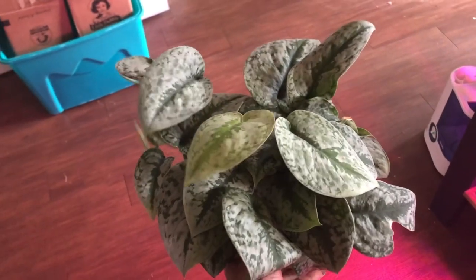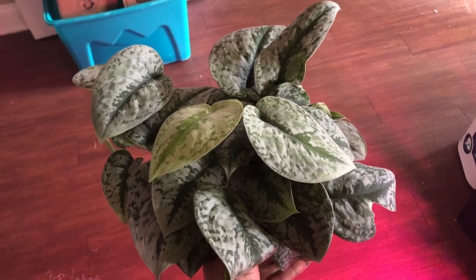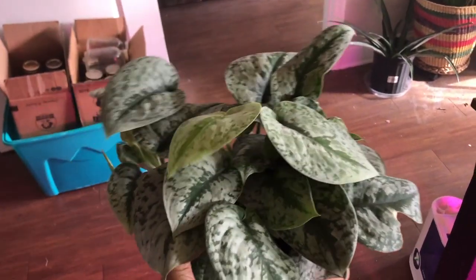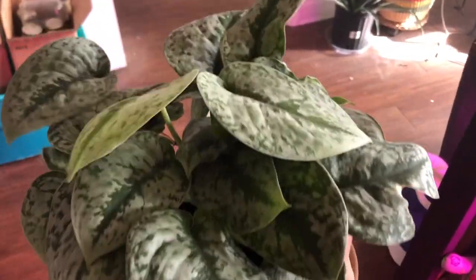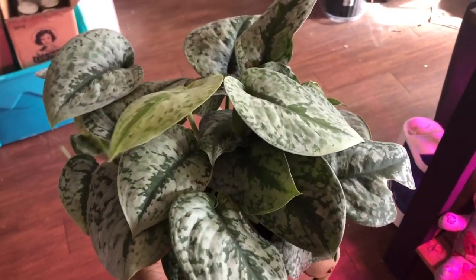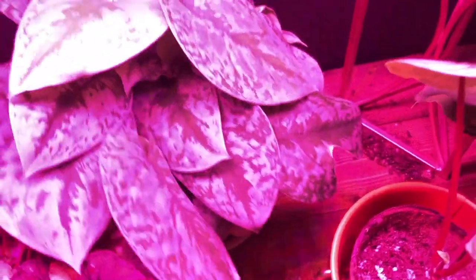Back here, ooh, this is Cersei. She is a Scindapsus pictus exotica. She is also in a boob pot. I actually cut her maybe 2 months back because she had some of this going on, and I was like, I don't know what I'm gonna do with you yet, so let me just cut that off. And then she's doing it again. I should give her something to climb. But I really like this boob pot, and there's no more space to put a pole in there, so I don't know. We'll cross that bridge when we get there.